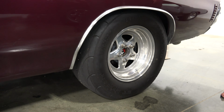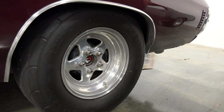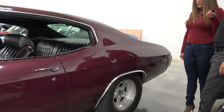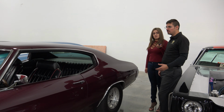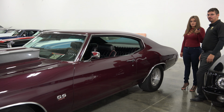What size are the tires? So these are Mickey Thompson ET Street. Let's see, it looks like a 275 60/15, with Moser axles in it, so it's designed to get traction and go. You see a lot of these cars built just to make a lot of smoke and a lot of noise, but this one's designed to hook and grip it and rip it.